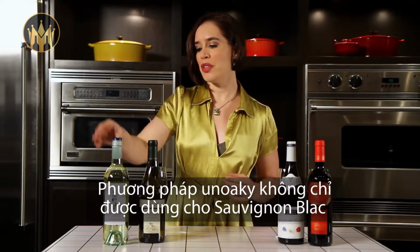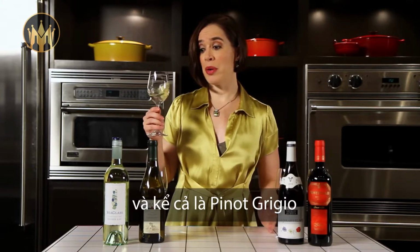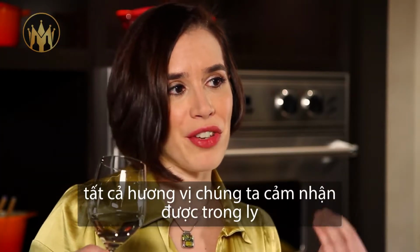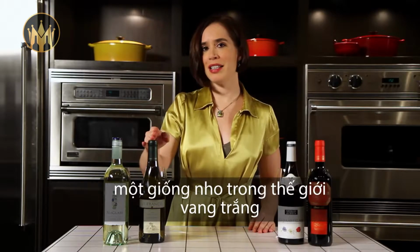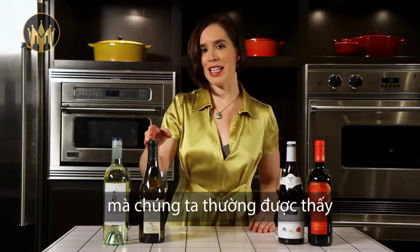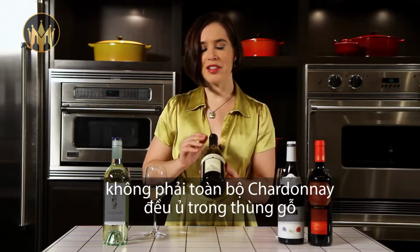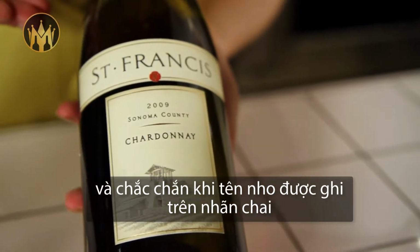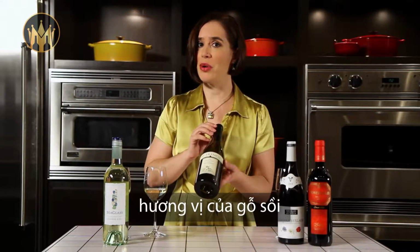We associate unoaked qualities with not just Sauvignon Blanc, but also grape varieties like Riesling, and also styles like Pinot Grigio, which are most often done as an unoaked wine, where all we taste is the freshness of the grapes in the glass. There's one exception to this rule, though. There is a grape variety in the world of white wines that we often see in an oakier category of style, and that would be Chardonnay. Chardonnay is not always barrel fermented, but it often is, and certainly when it's named on the label, we can expect to find at least some, if not a lot, of that oaky taste.